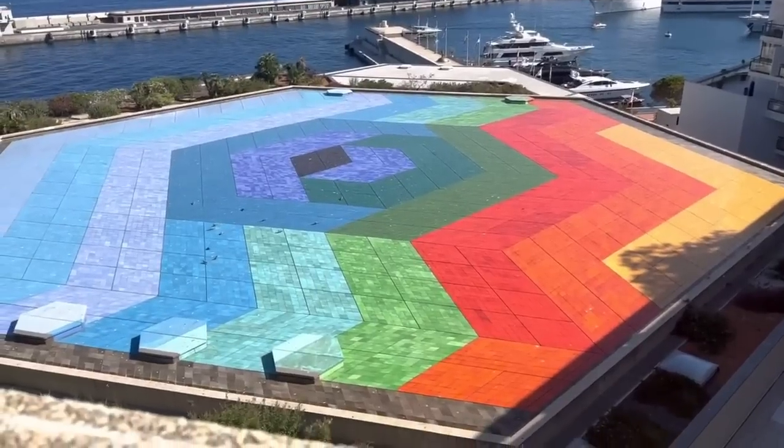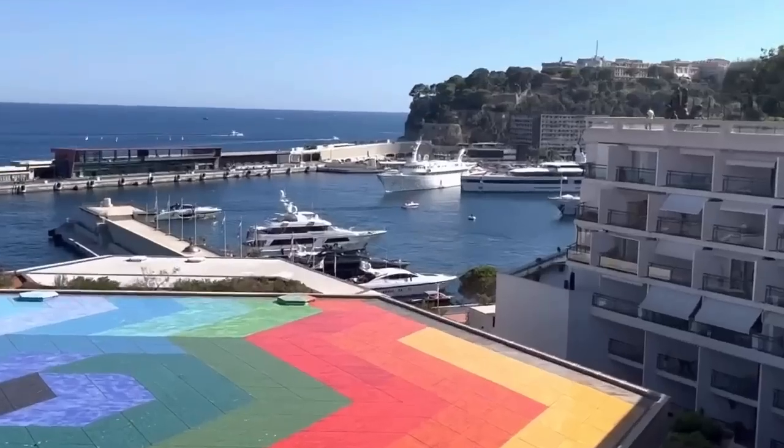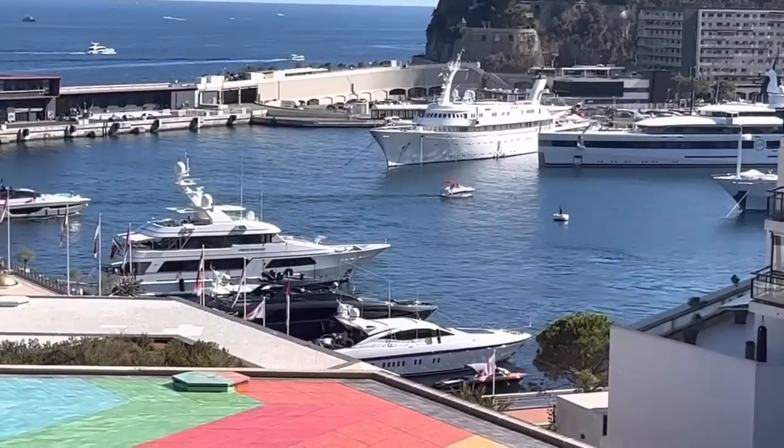Monaco. I think this is the helicopter pad, but I just made that up. And those are some expensive boats.